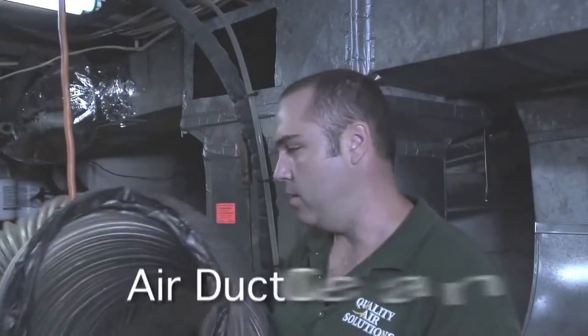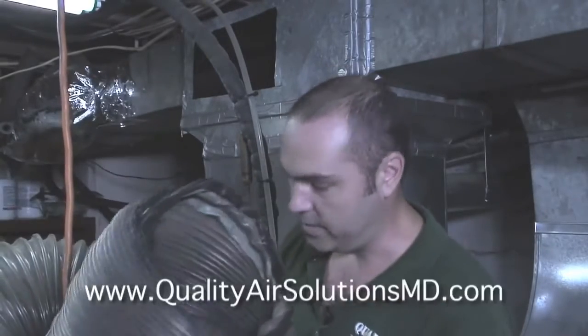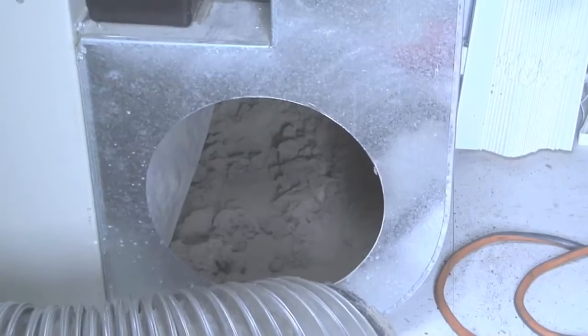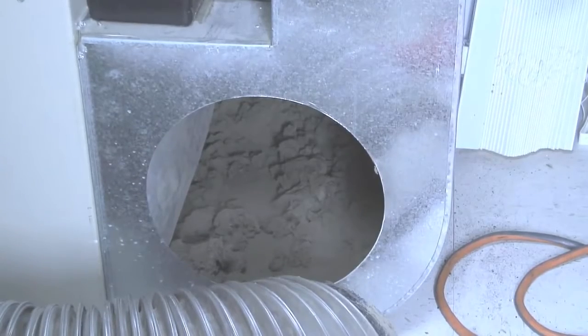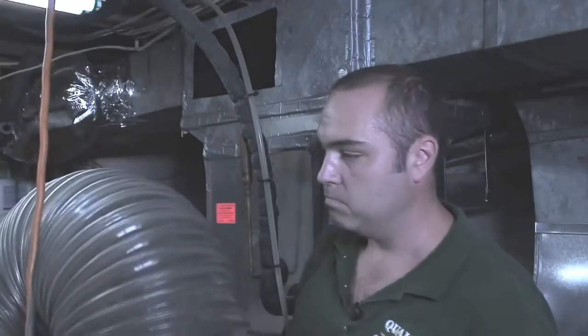We just finished the supply side of the system, and you can see the debris in my hose. That's some of the debris that was in the trunk line and what had settled in there. And just because the customer doesn't see dirty air coming out of those registers all the time, it's because it's very fine and small. But you can see by my hands and the dirt that this is indeed in their air. And it's impeding their air quality tremendously. Like I said, it's quiet.